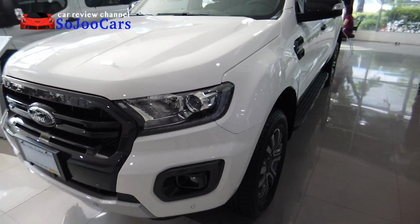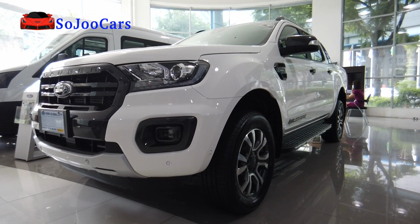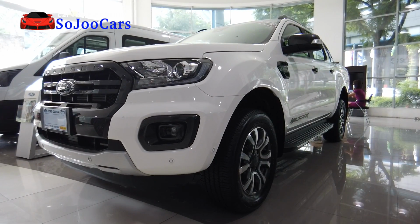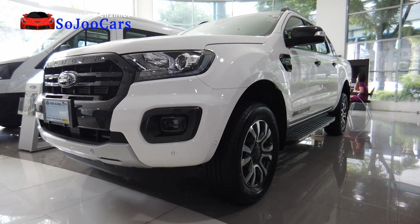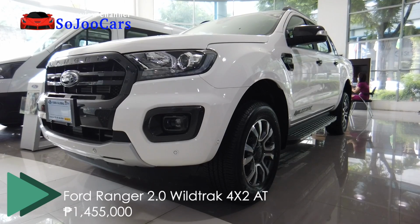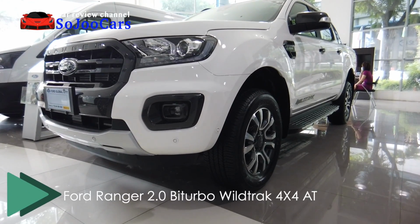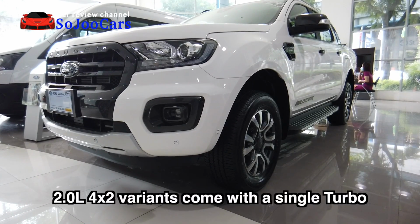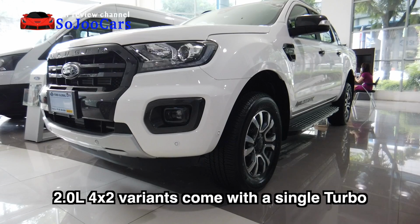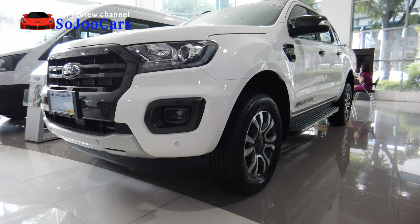This is the top of the line of the Wildtrak. In Wildtrak, you can have three variants: 2.0 liter 4x2 manual transmission, 2.0 liter 4x2 automatic transmission, and this 2.0 liter biturbo 4x4 automatic transmission. Now the 4x2 variants come in 2.0 liter single turbo diesel, while this one comes with biturbo.